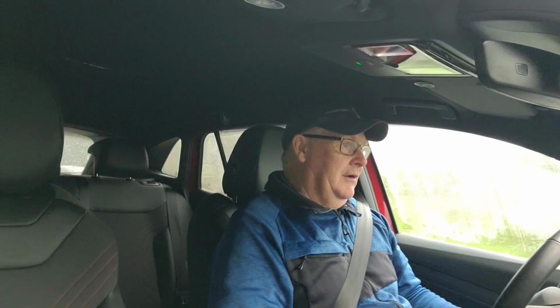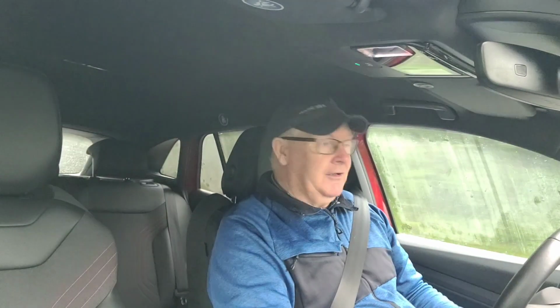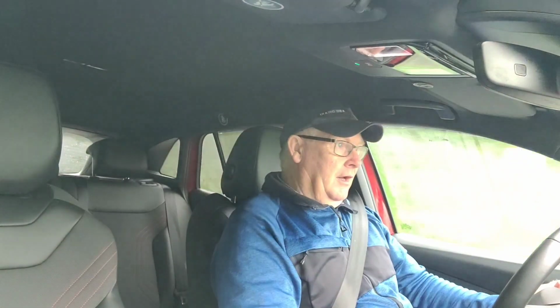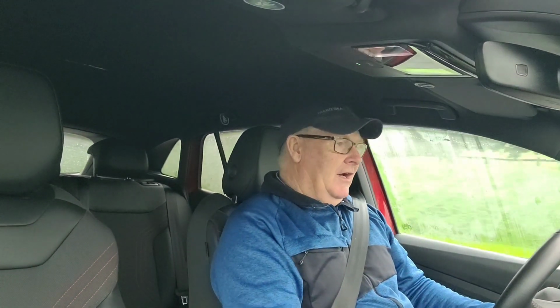Range anxiety is not as much an issue now as it was when EVs first came out. It's more like infrastructure anxiety. Where am I going to get a charger? One that works, one that's not in use. A lot of these filling stations are shoving these things out of the way, and you're out in the cold.